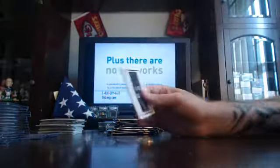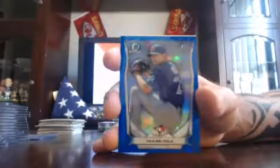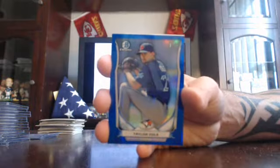Then after this, we will work on Immaculate Baseball, half case of Immaculate Baseball. And then tonight, we got Prime Football. We'll do another inner of Prime Football, and we'll do a full case of Treasured Hockey. Got a blue Taylor Cole for the Blue Jays. Taylor Cole. Base.